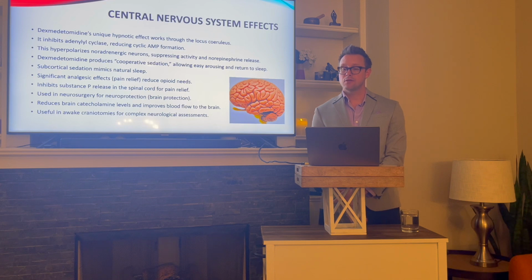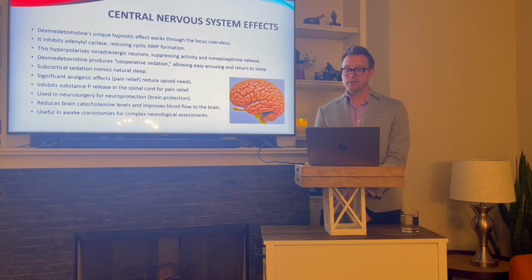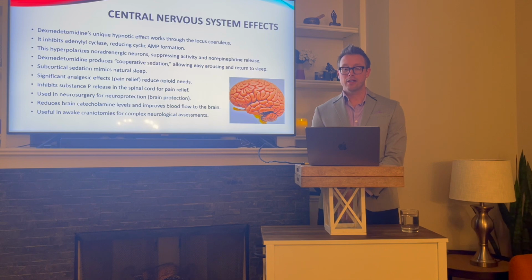Precedex's ability to lower brain stress hormones and improve blood flow is very beneficial in this setting. It's particularly useful in awake craniotomies, which require the patient to be alert and stable and participate in neurological assessments during the procedure.